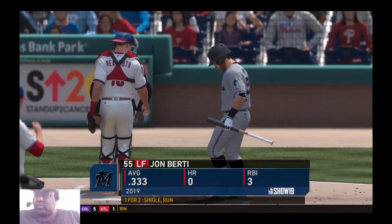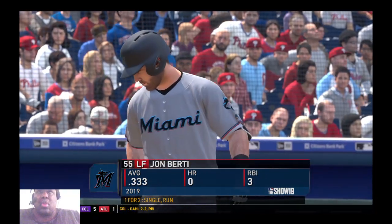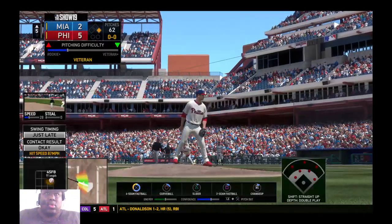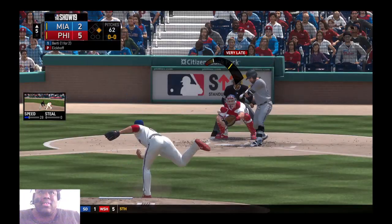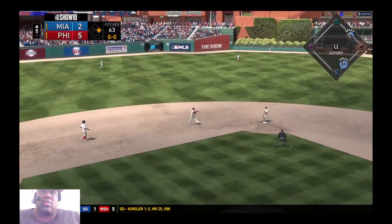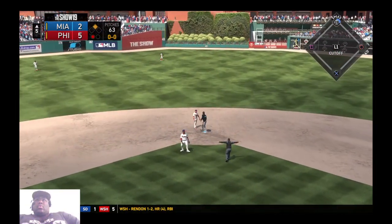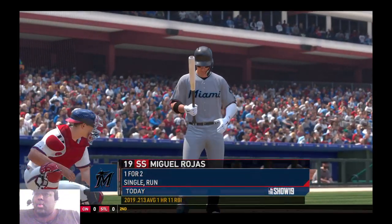Back to the top of the Miami lineup now, and stepping in, John Birdie. A hit in 2 tries so far. Here's the first pitch to him. Hit sharply on the ground. And he'll just take the out at first here, which is a little surprising considering he had a good shot at 2. For the Marlins, the shortstop.